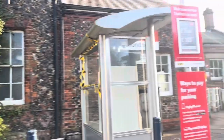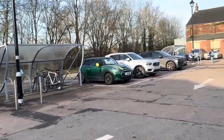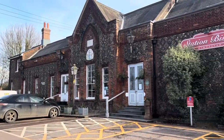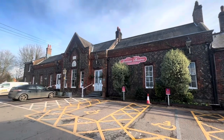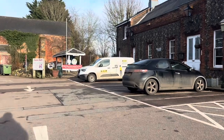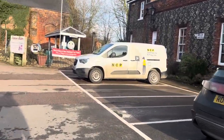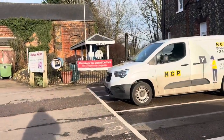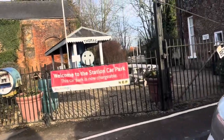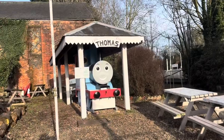There's the old station building and the car park. It's a rather large car park for this station. And then yeah, the old station building looks very nice. Also features Thomas over here. I'm not quite sure why. Thomas is over here. We don't say hi to Thomas before we head off. Now, here is Thomas.